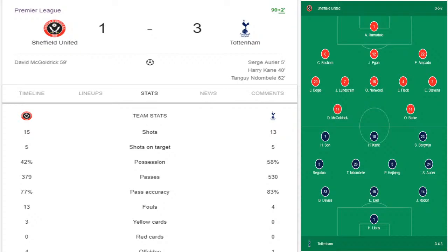There will be a substitution. In fact, it is going to be Son who comes off, I think. Yeah. And Son gradually leaves the field of play. Put in a good shift today, Son. Carlos Vinicius, the Brazilian, comes on for Tottenham. Yeah, he's got about a minute and a half.